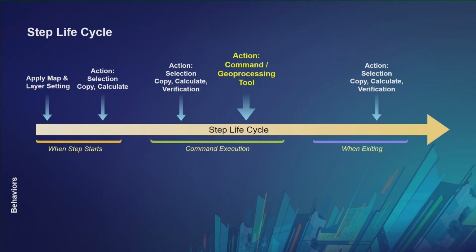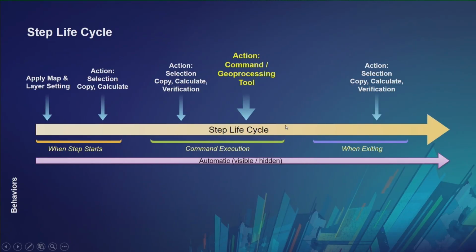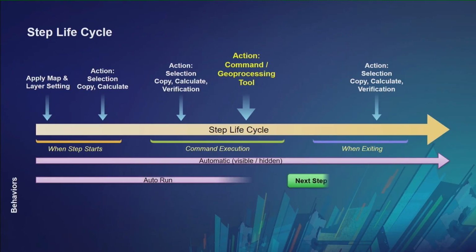Then we have the action, and then in the end, we can have, again, some actions. Verification is important because it prevents you from proceeding if you don't comply with the logic that you configure. So automatic can be visible or hidden. If it's something that takes a long time, like a geoprocessing tool, you probably want to have it visible, but automatic, that's fine, just so the user doesn't think that something is running or stuck, and will understand what the system is doing. Auto run is something where you're waiting for the user to tell the system when they are ready.